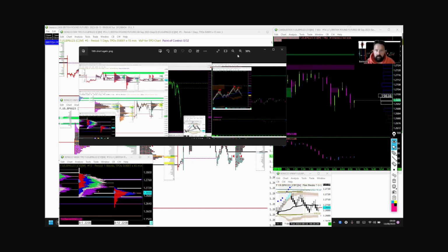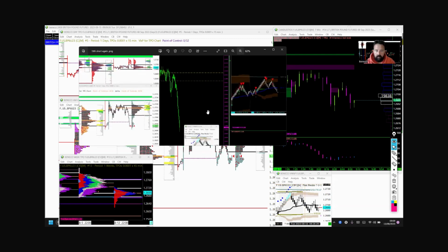Let me zoom in there. So, got my shorts in here, which was where this imbalance fill is. I'll go into it all in a minute. And I took profits. I actually took profits on these two by accident. I meant to take profits on this one and this one, leaving one running, but I accidentally took profits on these two. So I've just got this lower one running, which I'll put stops in there at break even. But yeah, so let me get into it.